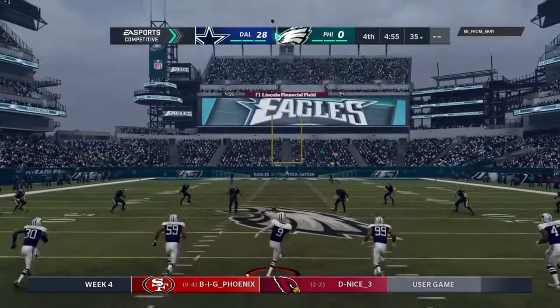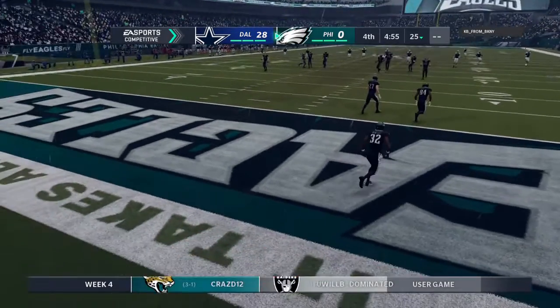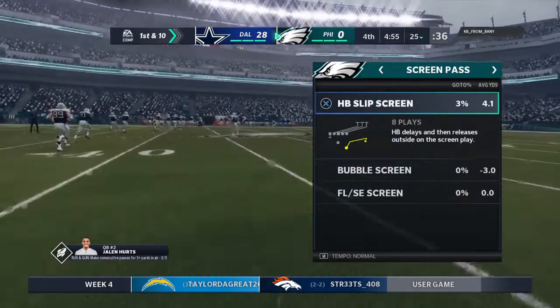So with the missed PAT in his rearview mirror, he goes back out to kick this one off. And they will not get a chance to return this one as it's through the end zone for a touchback. 5-yard line.